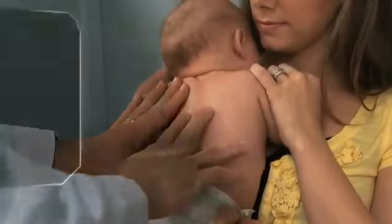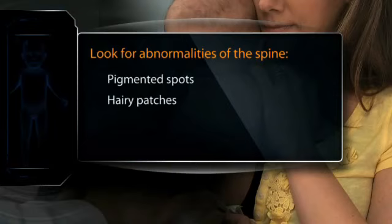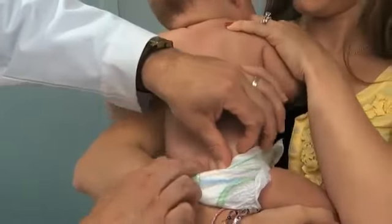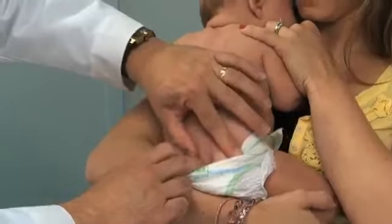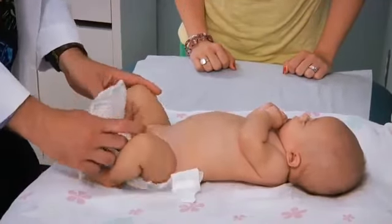Carefully inspect the spine. Major defects such as a meningomyelocele will be obvious, but look also for subtle abnormalities, including pigmented spots, hairy patches, or deep pits, particularly along the midline. Palpate the spine in the lumbosacral region. Examine the infant's hips carefully for signs of dislocation.